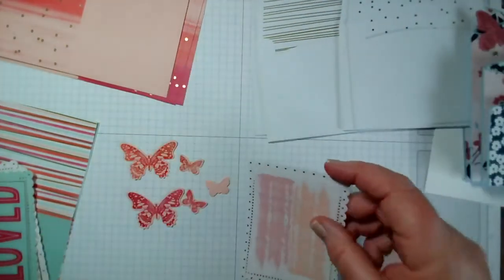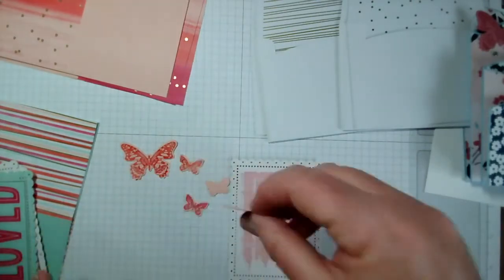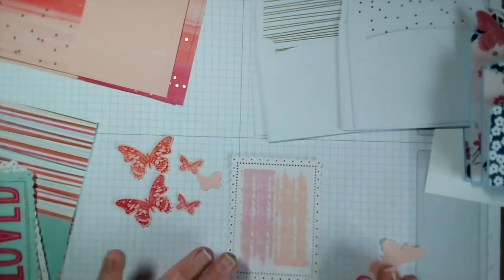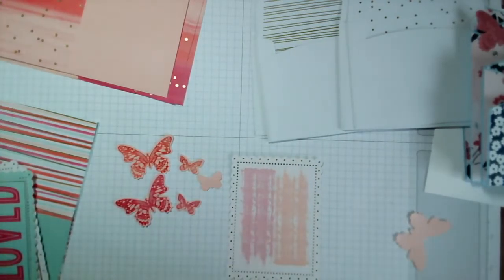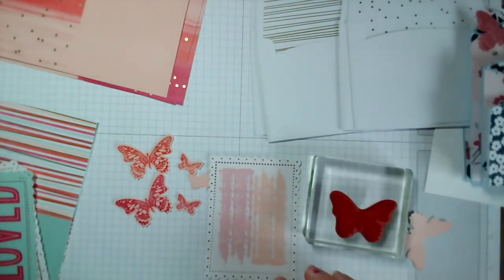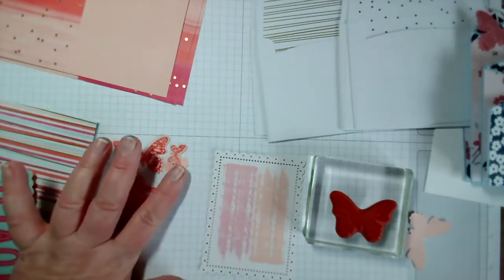Okay. So let me see, I'm thinking what I might do is stamp just the butterfly in petal pink on here.